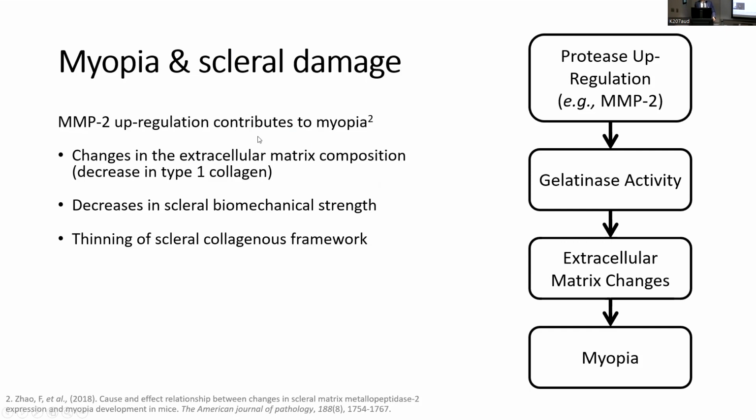When you do that, you end up with this protease causing changes in the extracellular matrix composition. It causes a decrease in type 1 collagen. The sclera is about 90% type 1 collagen by dry weight. That leads to decreases in biomechanical strength and then thinning of the scleral collagenous framework, which, as you can imagine, can lead to lengthening of the globe. So is there a way to actually reverse this if you already have myopia in place?